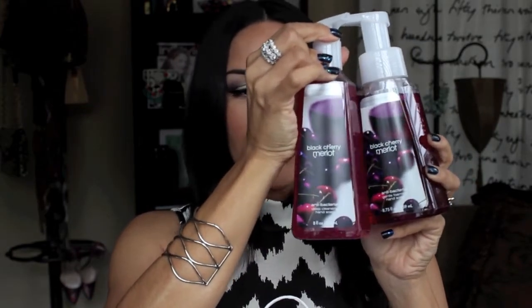I also picked up Heirloom Cranberries, which is really similar to the plum in that it's very crisp and clean, and it doesn't feel heavy, but it's very fall. So this is gonna be fun for fall and winter, because we'll see how quickly we can go through them. And then the last one that I picked up, which is my favorite, is Black Cherry Merlot. And I picked up one foam, and then I picked up one of the regular soap. So I'm hoping that when this foam one is done, I can do the same thing and have the same fragrance and do a little DIY.